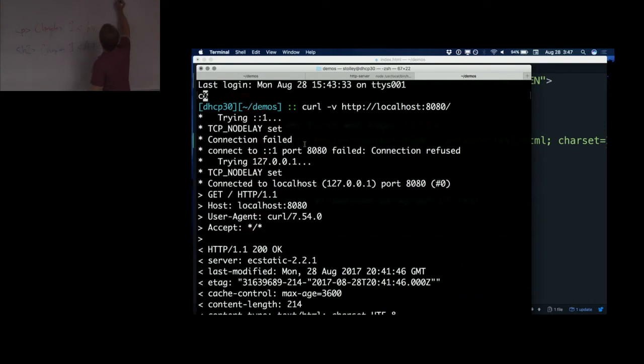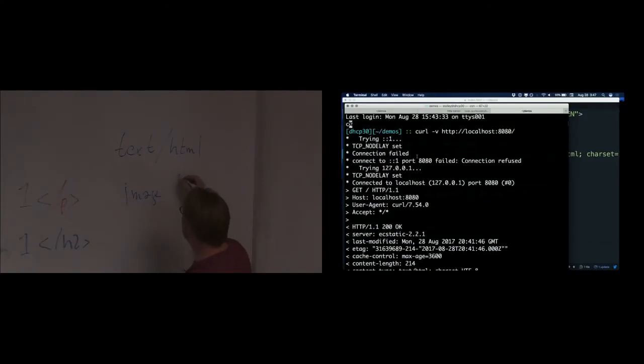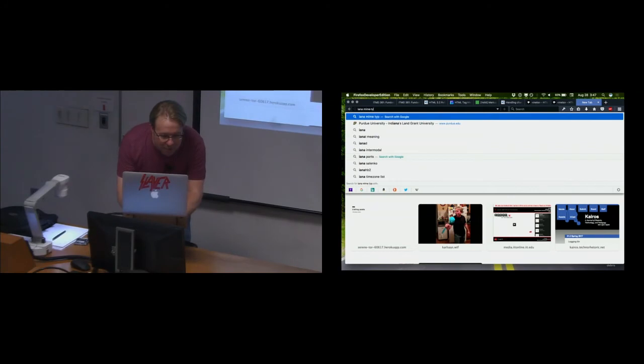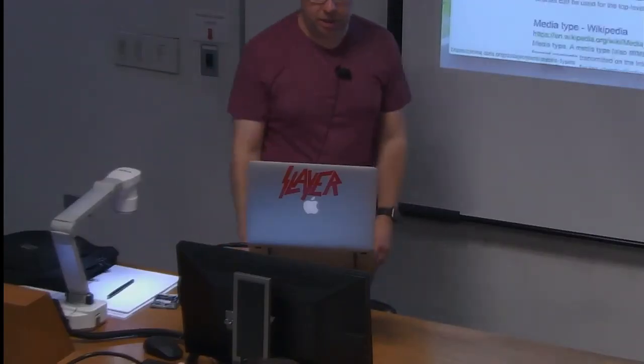a text/html type document. Do we know what this */* pattern, or text/html, or image, speaking of cats, /gif, what these little patterns are with something and a slash and then something else, or in this case */*? This is an ad hoc international standard. MIME types.